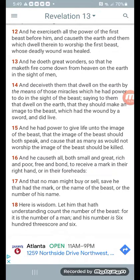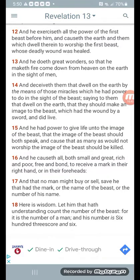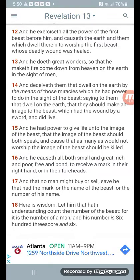And what it's talking about, verse 17: that mark, that charagma, "and that no man might buy or sell, save he that had the mark, or the name of the beast, or the number of his name." So you can't buy or sell unless you have that mark. What the woman was telling you: she was asking little questions. What if your hand is close, or you're giving five to somebody? Or if your hand is too close to an item, would it go off? Would it be buying this or purchasing that? And he was explaining to her, no, it's not that simple.